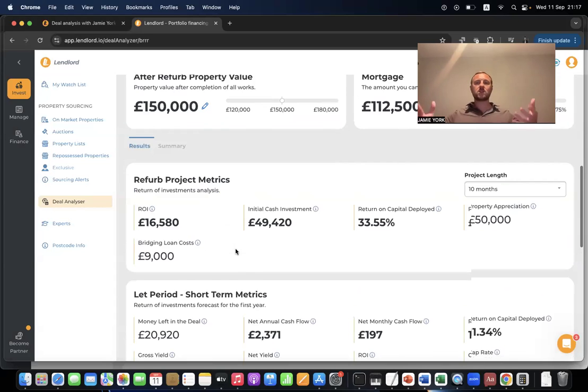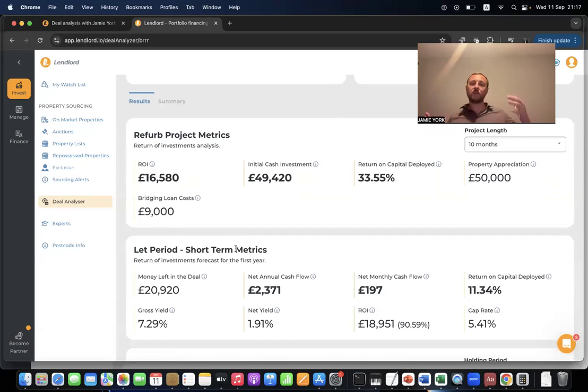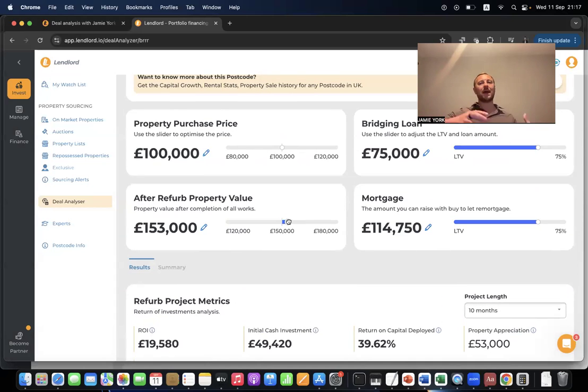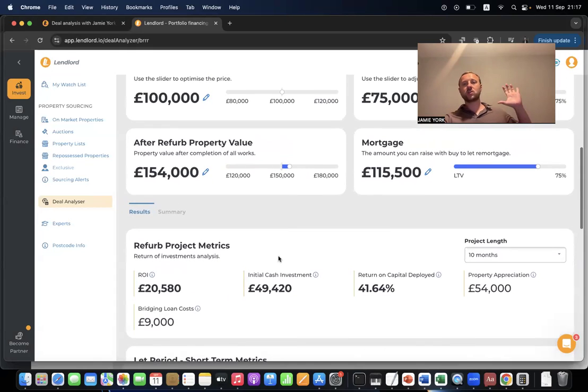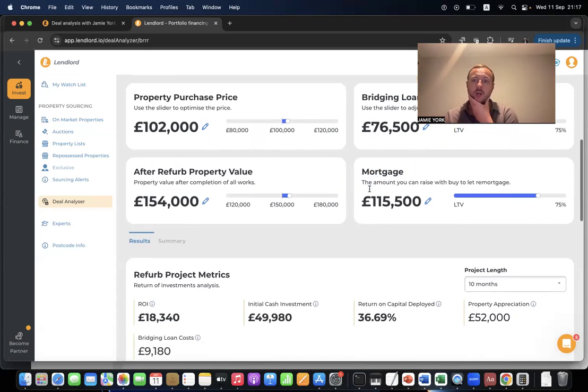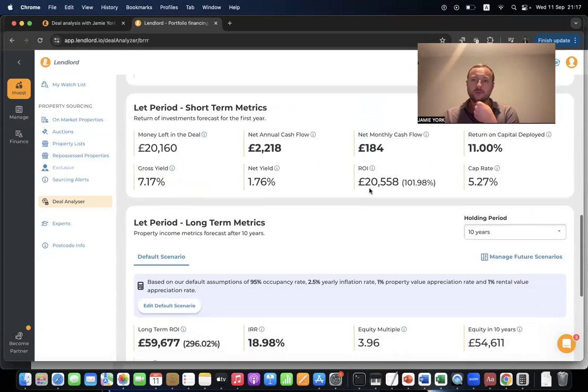You enhance the value of it and then you refinance onto a mortgage. And so the mortgage will pay off the bridging and hopefully you've got some money left over. So Jen, yes, just to repeat, you purchase with bridging, you do it up and you refinance onto the mortgage.